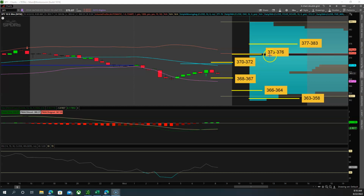Our queen resistance is 373 to the 376 area. This just happens to be the POC as well, point of control, and this is where price could rest comfortably for a while and chop around. Then we have the king resistance area from 377 to the 383 area. On the support side, we have jack support at 368 to the 367 area. Then we have our queen support at 366 to the 364 area, and then king support 363 to the 358 area.